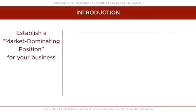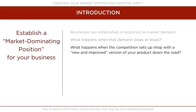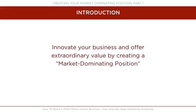The majority of businesses are established in response to market demand for a product or service. Many build their businesses by serving that demand and enjoy growing profits without putting much effort into long-term planning or marketing. However, what happens when that demand slows or stops? What happens when the competition sets up shop with a new and improved version of your product down the road? How do you keep your offering fresh while growing and maintaining your client base? The answer? Innovate your business and offer extraordinary value by creating a market-dominating position.